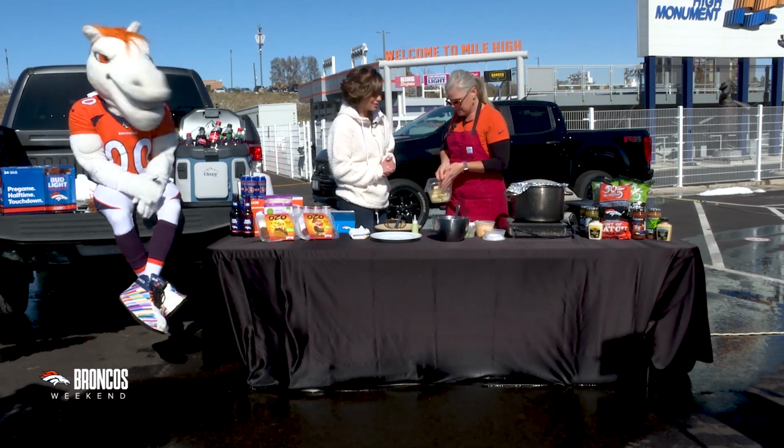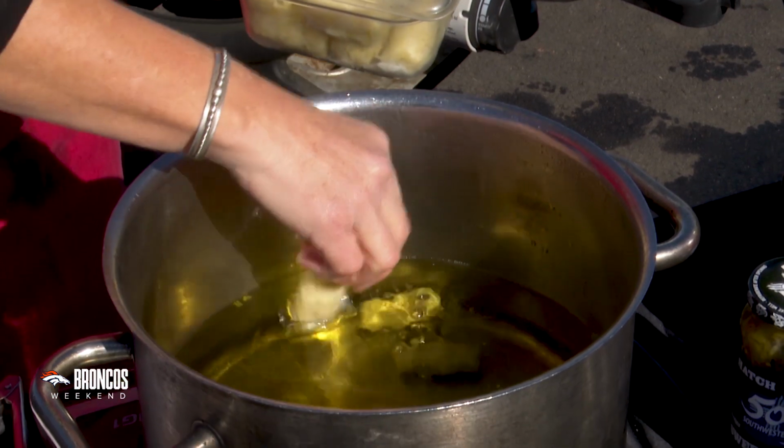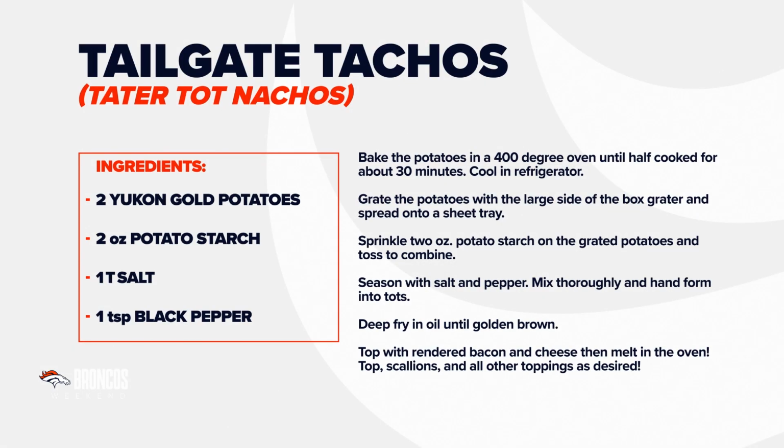Now, we make our own tater tots at Rioja, and let me put these in the oil, but then I can talk about how we do this first. What we do is we par-bake a potato about halfway, because you want some of the starch left. So if it takes an hour, normally a half hour. Then you get them cold after you bake them, and then you box grate them, like a shredder, so you have shredded potatoes. Then we mix with a little potato starch, salt and pepper, and that's it. Then just shape them into tater tots.